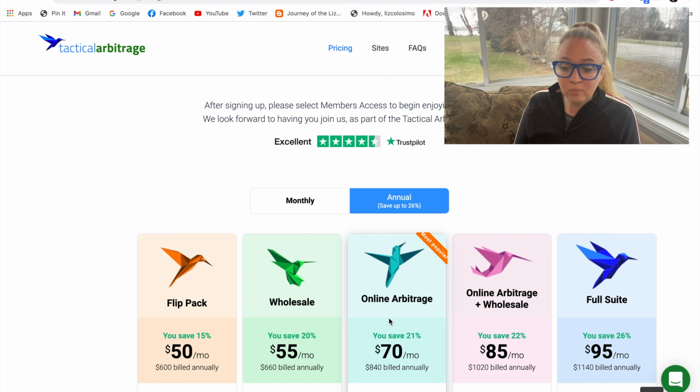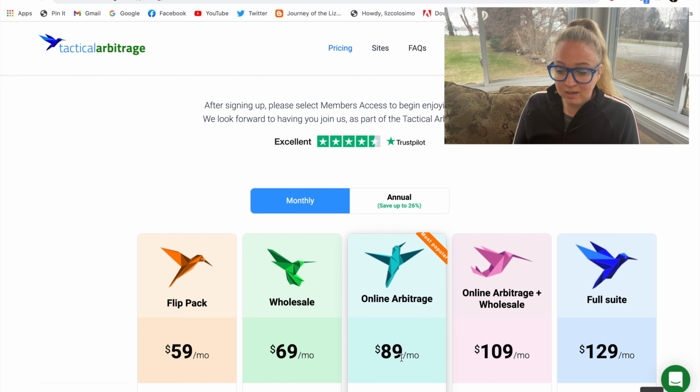You can make your money back. If we're looking at $89, and I'd just found one more item in the search I did right now, I would have paid for the whole month with just this one day's search. But if you use it and you have the money to source, it's worth it when you're ready.